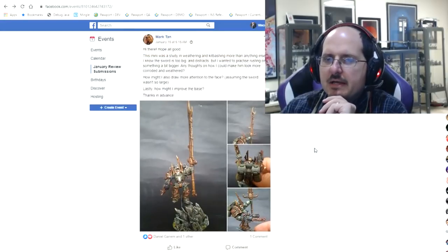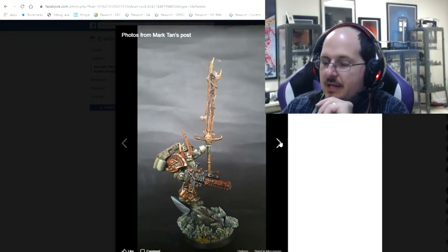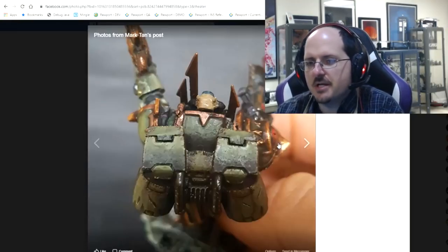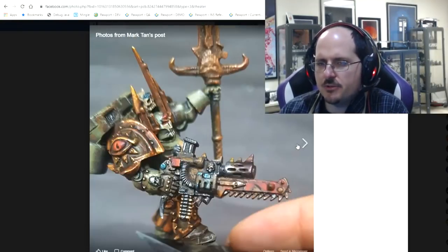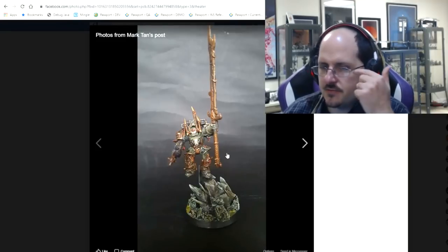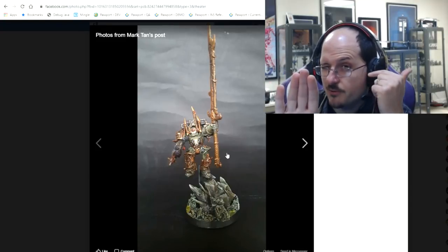All right, Mark Tan. And yes, he says he knows the sword is too large. And boy, are you right. Like, I love oversized weapons, but this is pushing it even by my standards. Yeah, sure. So how do we draw attention to the face? Okay, so as it is right now, the face is very boring. Like, let's just all together cover up the sword.